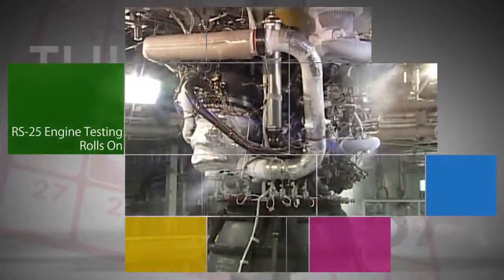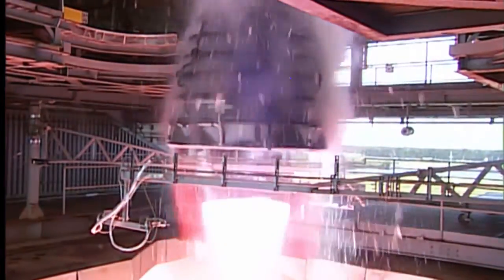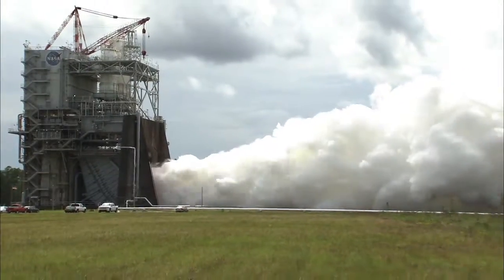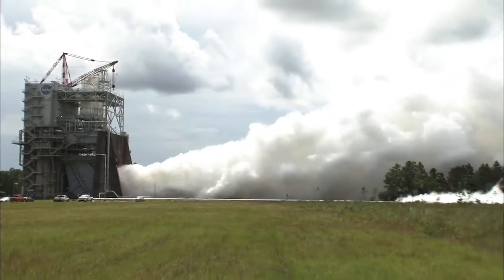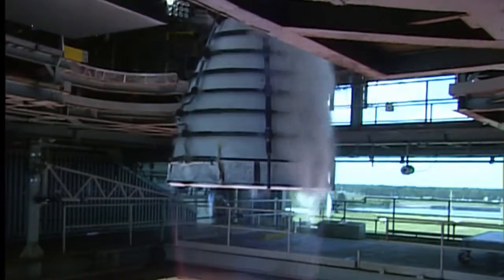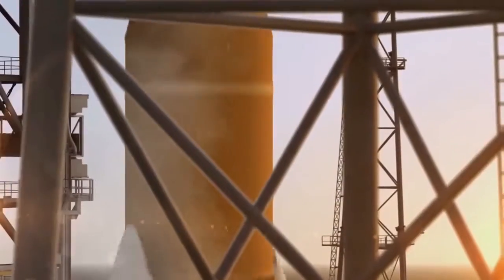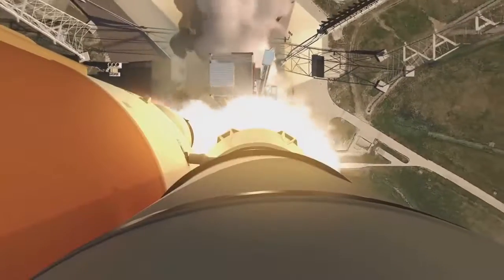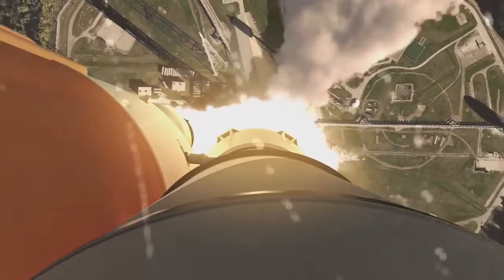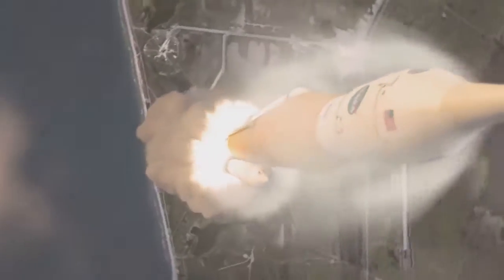On August 9th, engineers at our Stennis Space Center conducted another hot fire test of an RS-25 engine flight controller. The objective of the test was to green run or flight certify the engine controller, which is the brain of the engine. Once proven flight-worthy, the controller will be installed on an RS-25 engine that will help power the first integrated flight of our Space Launch System rocket with our Orion spacecraft, known as Exploration Mission 1. SLS is designed to power our astronauts deeper into the solar system than ever before.